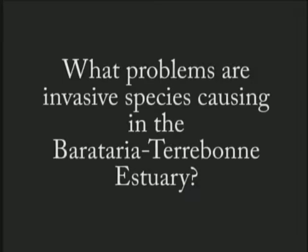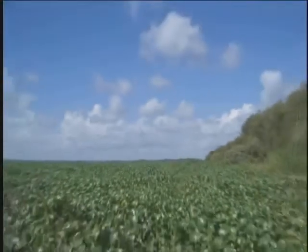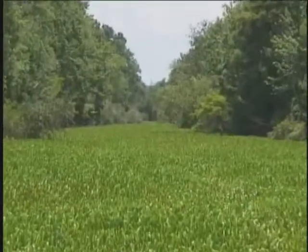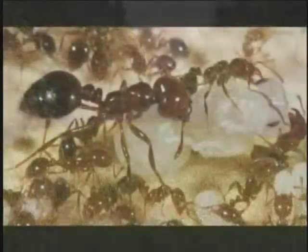What problems are invasive species causing in the Barataria-Terrebonne estuary? Animal and plant species that originate from outside a particular region are called exotic. An exotic organism is considered to be invasive when it becomes so numerous that it begins to cause damage to the ecology, the economy, or to human health.